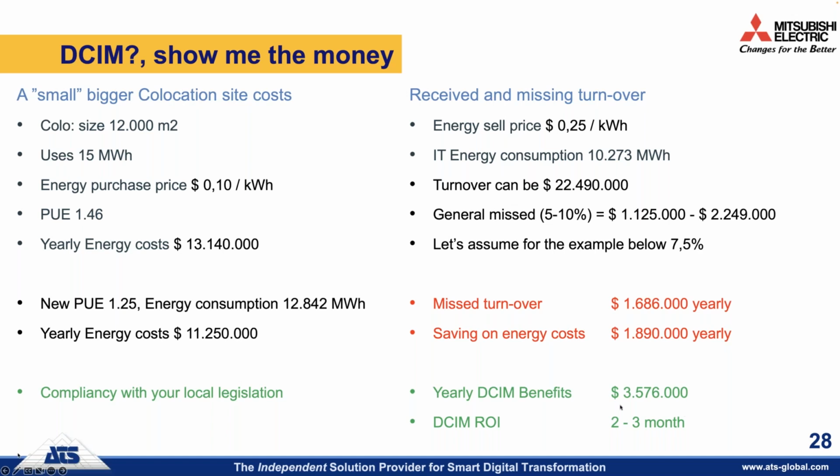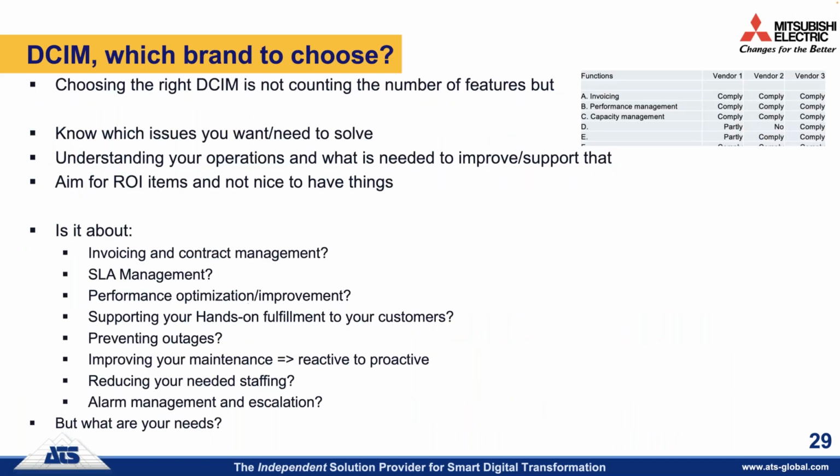So even if you buy a more expensive DCM, your ROI on DCM will be around 2 to 3 months. So going back to my very first slide, how are we going to pick and choose the DCM? Is it really counting the features and saying, okay, invoicing, end of month, beginning of month, times cost, that's it? Or are we going to go more in depth and take other points to decide which DCM solution to choose? If you really want a DCM solution that will fit your needs, you have to know which issues you need to solve.